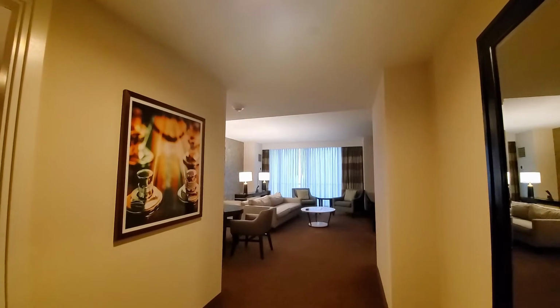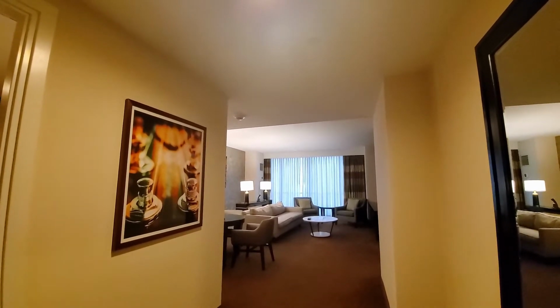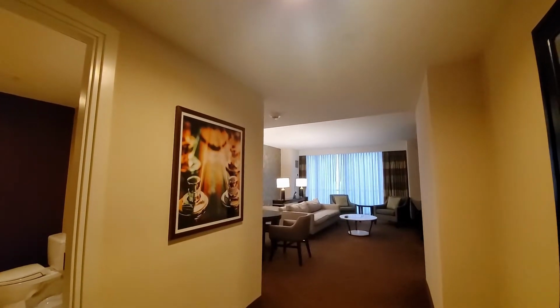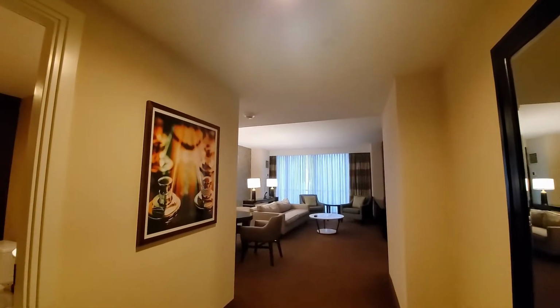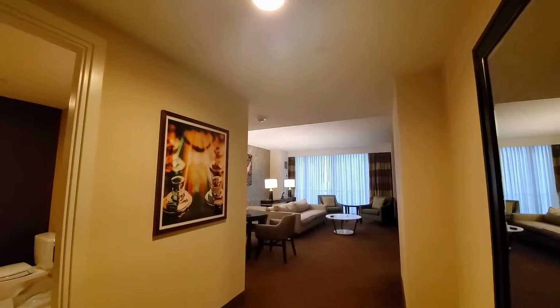I am at the Hard Rock Hotel and Casino in Atlantic City. This is my room card, and I'm actually staying at the North Tower, which it seems like all the rooms in the North Tower are suites. So I'm really excited about this tour. Let me show you around.